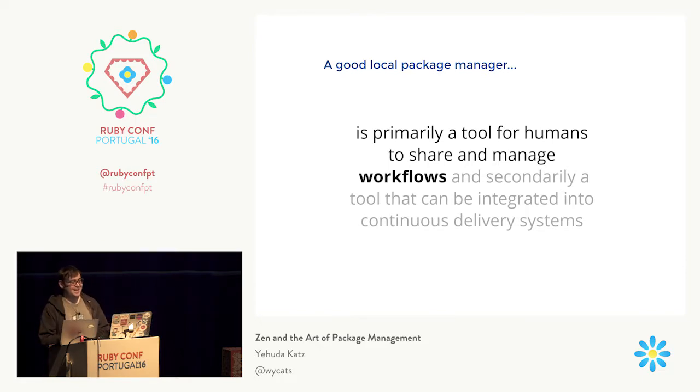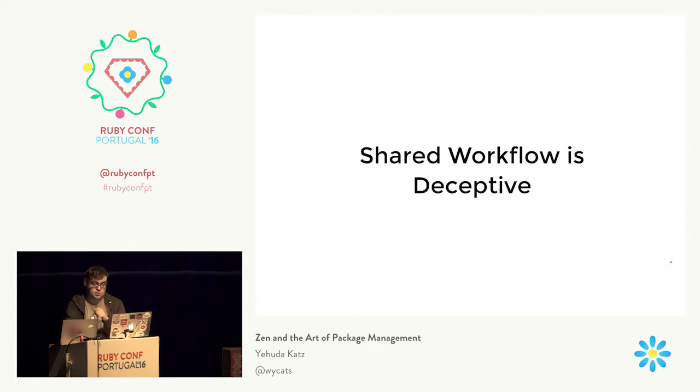So, a good local package manager. This is not really connected so much to everything else, but it's sort of an axiom that everything else flows from. It's primarily a tool for human beings to share and manage workflows with each other. That's primarily the goal. It's secondarily important that it be automatable, that it work together inside of people's build infrastructure and build tools, but it's not something you should mostly think about as being about automation. It's actually mostly about how human beings communicate with each other, which is true about a lot of software, but I think this is something people can easily forget about package managers.